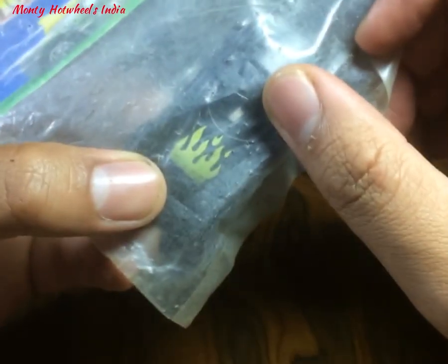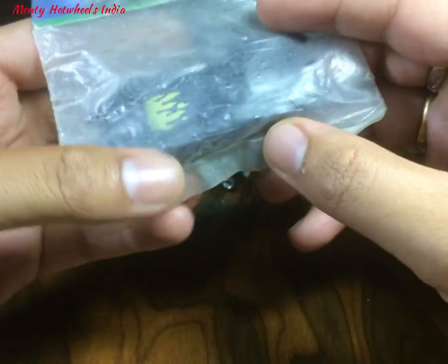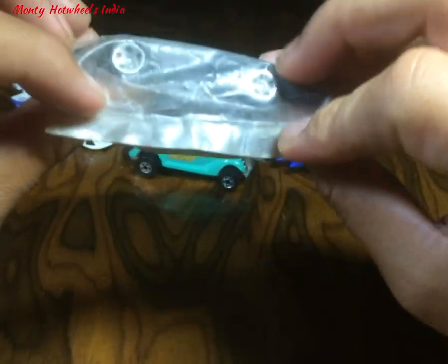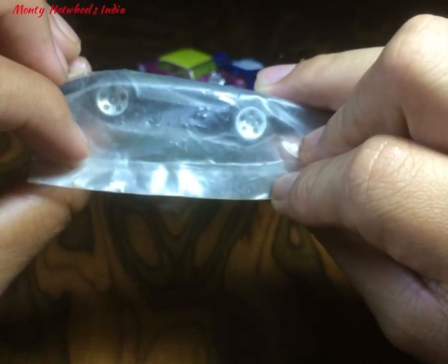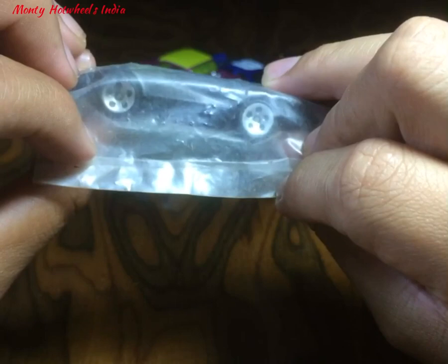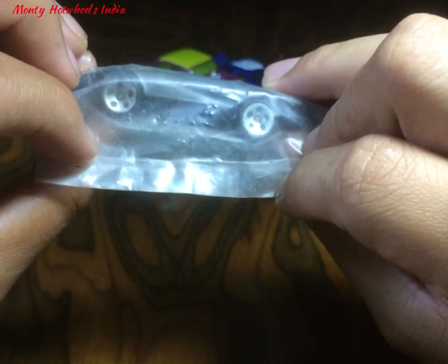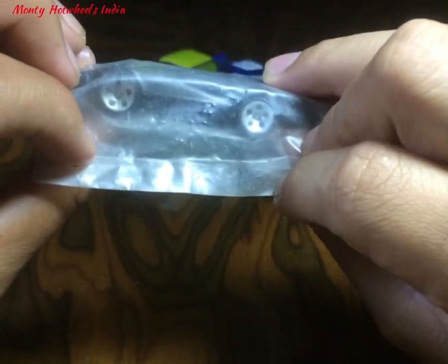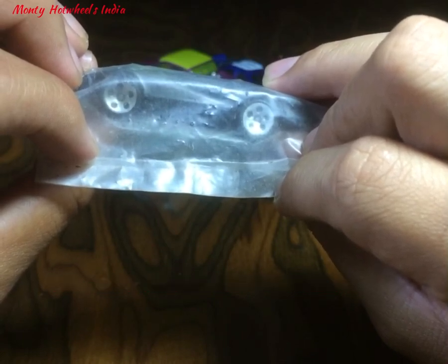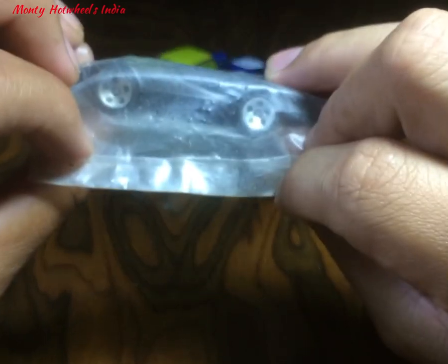You can see here, I hope you can see, the package is old, not too clear, but yeah, it's visible. And the other interesting fact, the wheels, you can see the 5-hole wheels, which are not seen easily in other Second Winds. This easily comes in the Ferrari F50, the made in India one. So this is the second strange thing.